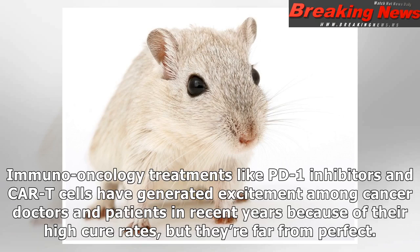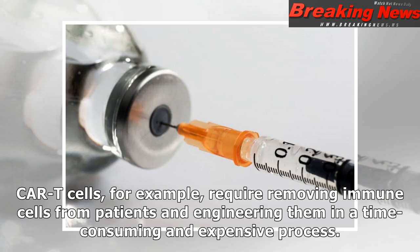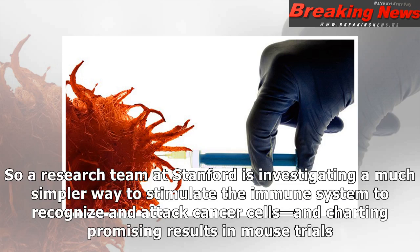Immuno-oncology treatments like PD-1 inhibitors and CAR T-cells have generated excitement among cancer doctors and patients in recent years because of their high cure rates, but they're far from perfect. CAR T-cells, for example, require removing immune cells from patients and engineering them in a time-consuming and expensive process. So a research team at Stanford is investigating a much simpler way to stimulate the immune system to recognize and attack cancer cells, and charting promising results in mouse trials.